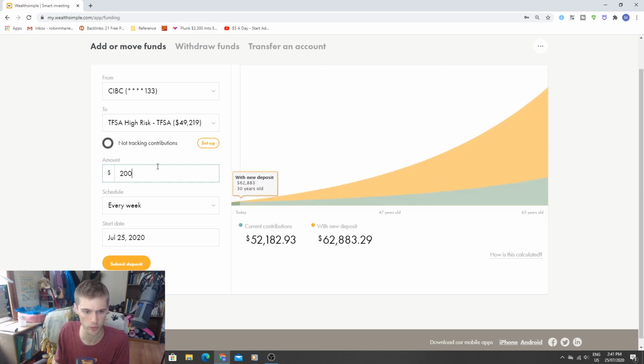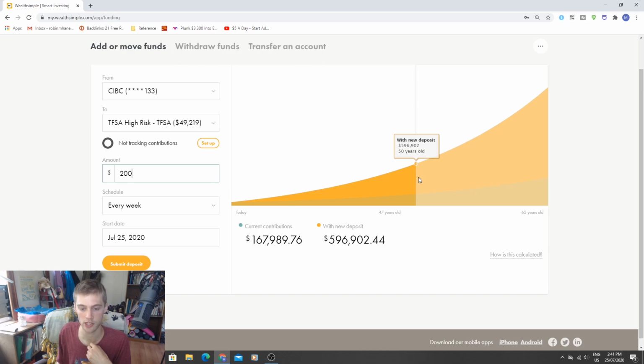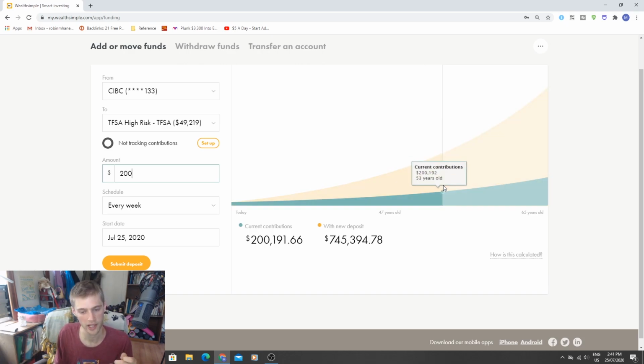Like $200 a week is, 2, 4, 6, 8, I guess that's like $1,000-ish a month or so. So $1,000 a month to put into investments isn't that much, especially as you get older and income grows, especially in terms of household, right? If your household puts in $1,000 a month, it's not that much money, and it really does add up as time goes on.